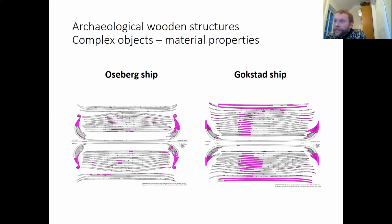Several of these parts that are replaced with new wood, we have them in store, but they were not structurally sound to use on the reconstruction.